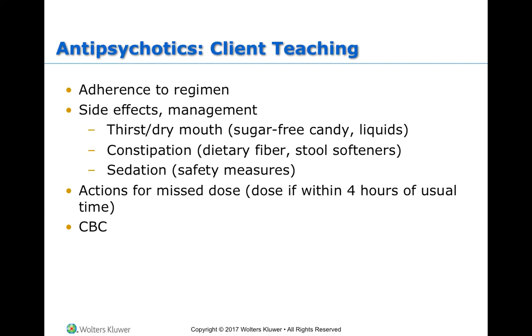It's imperative that the clients adhere to their medication regimen. Again, you have to taper to get these folks off these meds, or they will have rebound. Again, the side effects: thirst, dry mouth, constipation, and of course sedation. So safety measures have to be implemented. These people have slower reaction times, no alcohol, and for a missed dose, the dose must be given within 4 hours of the usual time, and your clients also need to be followed with periodic CBCs.